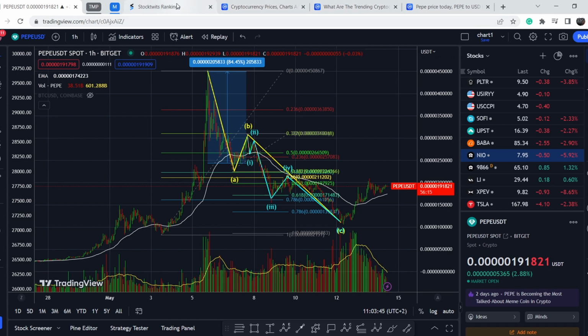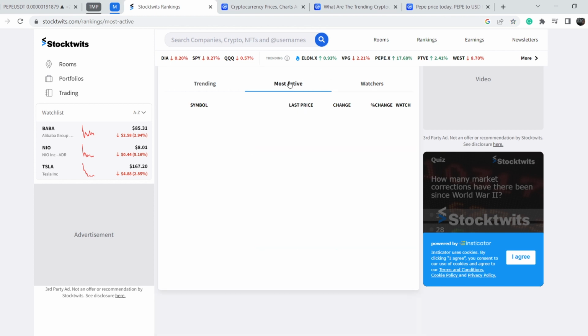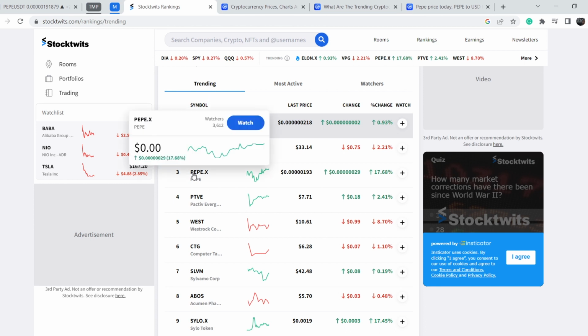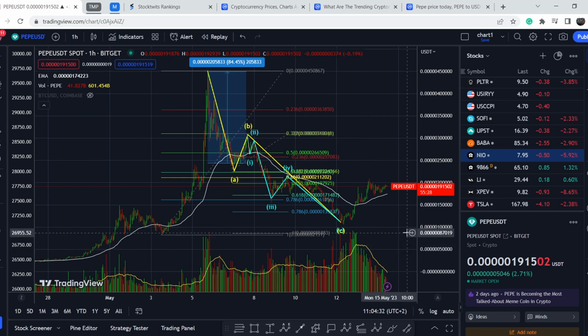Let me show you that we have strong support from the retail community. If you take a look at the stocktweets.com website, you can find this ticker symbol in 1st place in the watchers section. You can find it in 1st place in the most active section, and you can even find it in 3rd place in the trending section. This means the interest from the retail community in this coin is extremely high, and we can expect major movements and huge volatility for the next, I guess, several days. This means we have to be cautious, and let me show you how we can benefit from this price action.